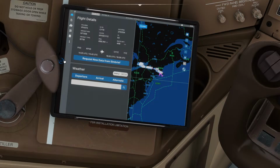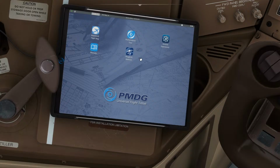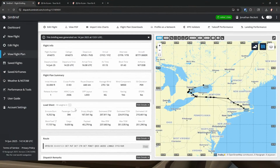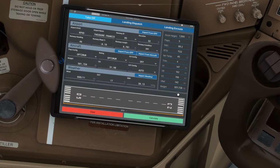Okay, so then we can go over to the weight and balance app. Oh, it's in here, isn't it? No, it isn't. Weight and balance. And we can import the weight and balance from SimBrief. Then we can go over to the performance tool. And we can import from the OFP, and then we can select the runway we're taking off from. So let's go and have a look. Runway 05, they already told us that, didn't they, on the clearance? So we're taking off runway 05, which gives us the rest of the information. Then we can import from the aircraft. Then we can import the weather. And finally we can calculate, and that gives us all of our numbers for the systems in the aircraft.